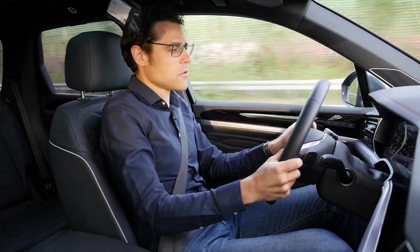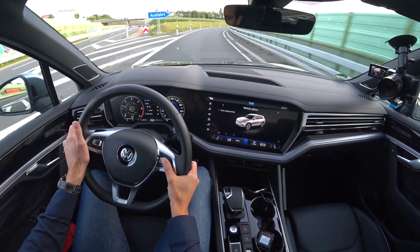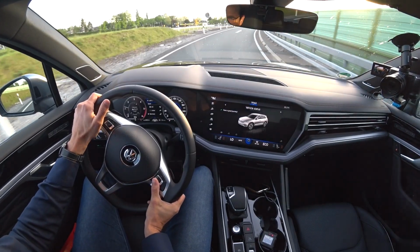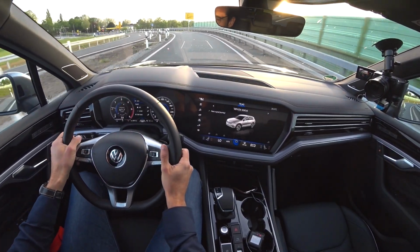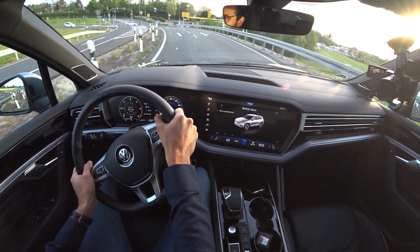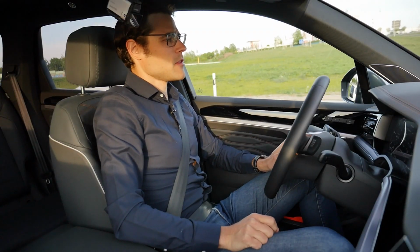Yeah, I mean, you can argue for that or not. That's like pro and con. Of course, the base price is way higher. That's definitely a con. Do I really need this V8 with the Touareg bi-turbo diesel?